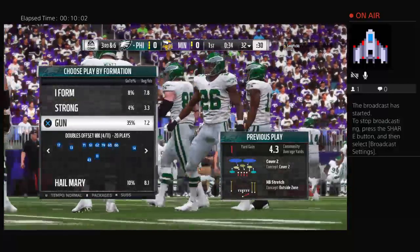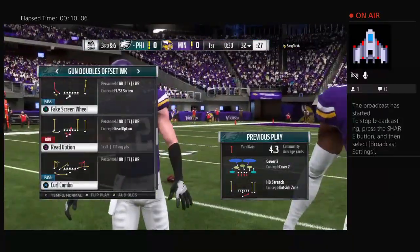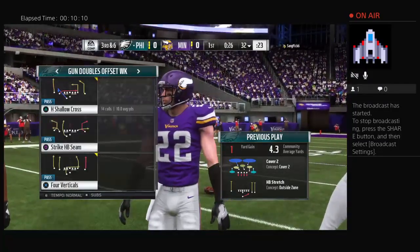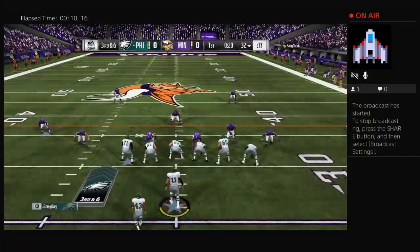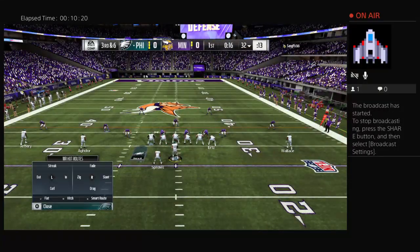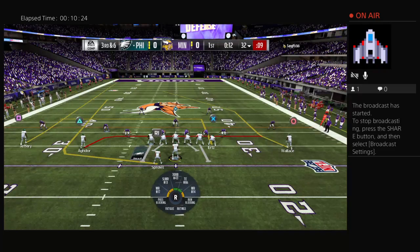The completion on first didn't get much, and now the run on second doesn't get a whole lot either. Well, if you're a good play caller, you've already looked ahead and anticipated this type of situation. Already down on his play sheet, trying to dial up a big third down play. Trey 15.